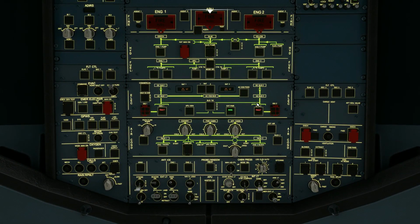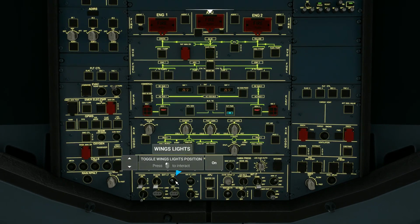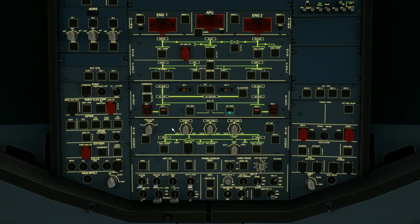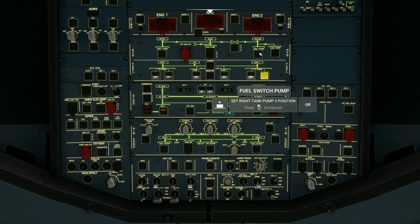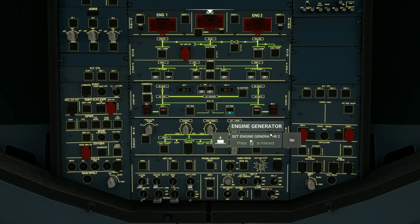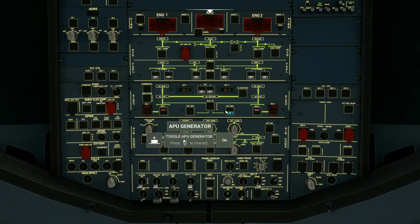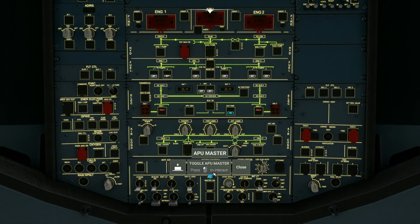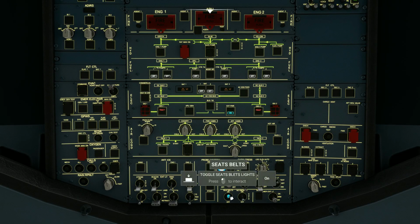Let me go ahead and do a proper shutdown. External power on. Turn off these switches here. Okay, that's all off, and also batteries and pumps we can turn off. All right, I think I got everything covered here, and I don't think I need a generator on just yet, using external power. Okay, let's see, one more thing here. No, I got everything. Obviously, you don't need your seatbelts on anymore. Okay. All right.